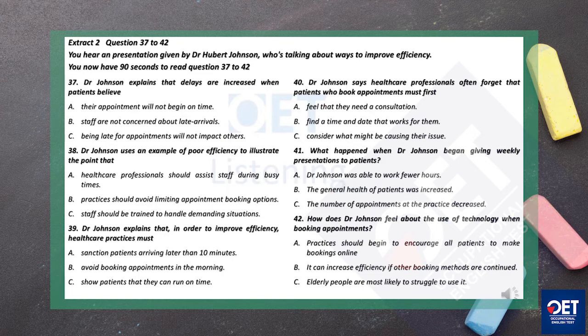Hi everyone, my name's Dr. Hubert Johnson, and I've been asked to speak to you about my experiences in the healthcare industry concerning something that affects all health professionals, improving efficiency. It seems to be a given these days that practices will struggle with a lack of efficiency. We've actually found that this expectation in and of itself can reduce efficiency and increase delays even further.